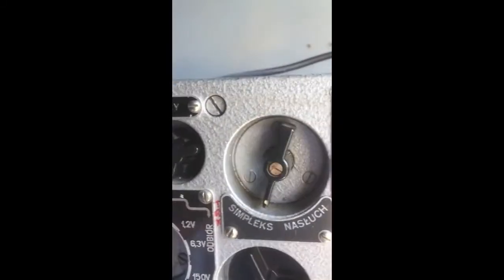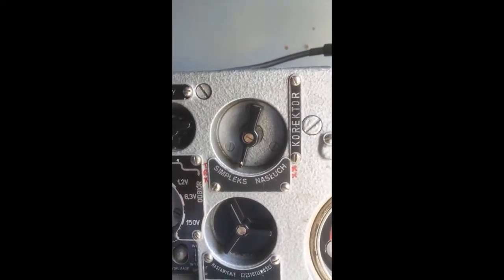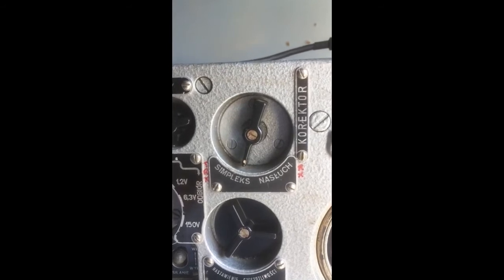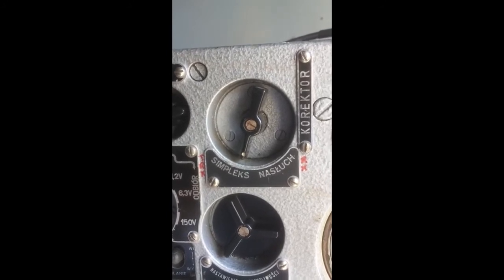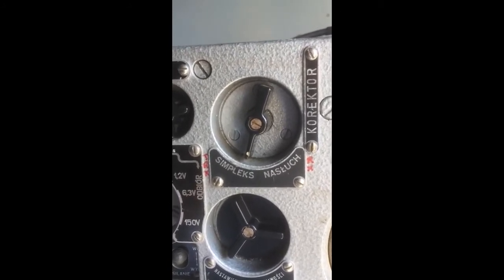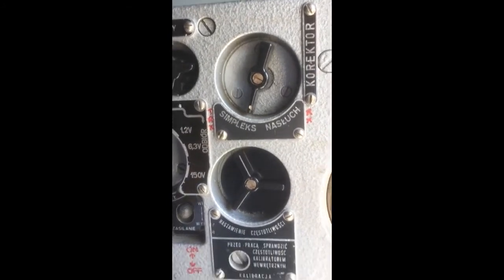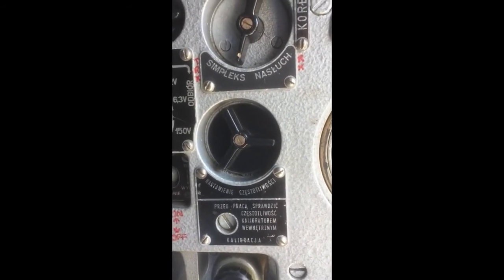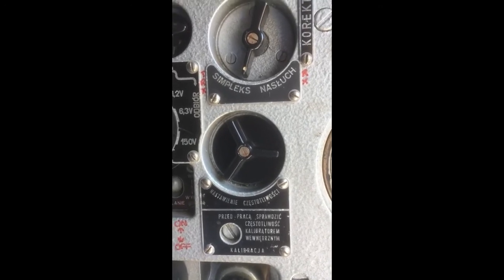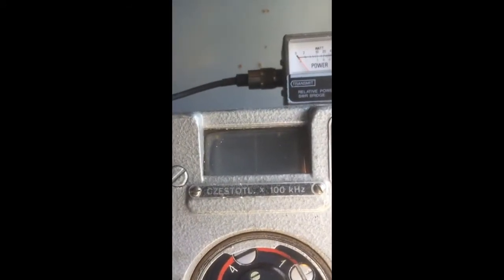Moving now further to the left, we have a transmit or receiver or transceiver or receive only switch. So what is shown as simplex is the transmit receive enable, NASLOK, or however it is pronounced in Polish, is receive only. And then the main tuning control with a calibration adjustment underneath it is the knob underneath, and that is linked to the dial that I will have to turn off the lights and record later.